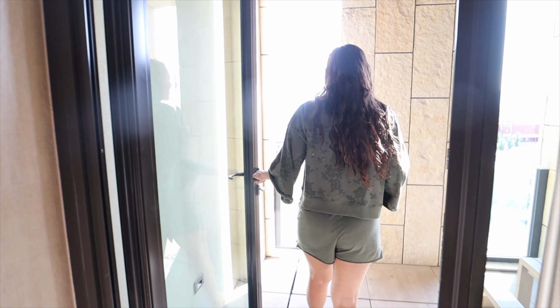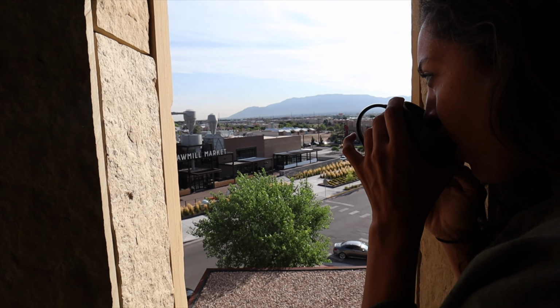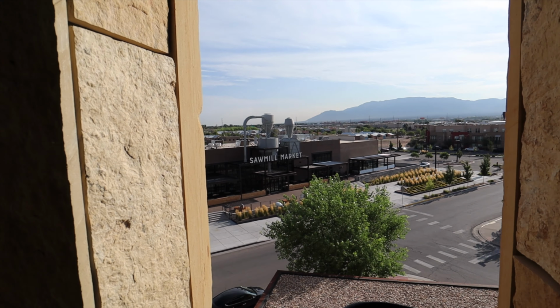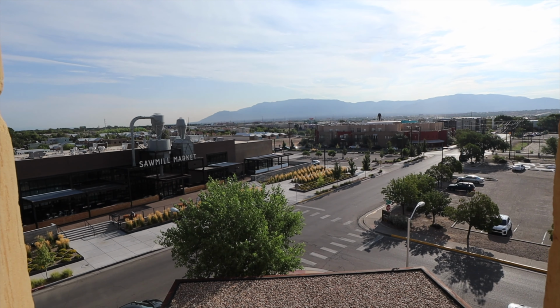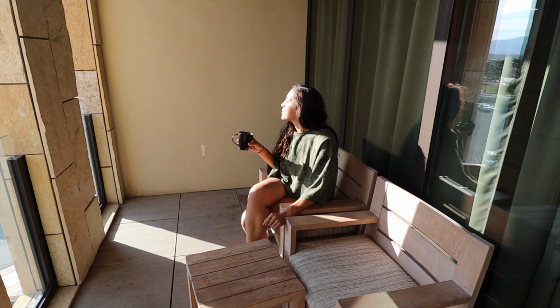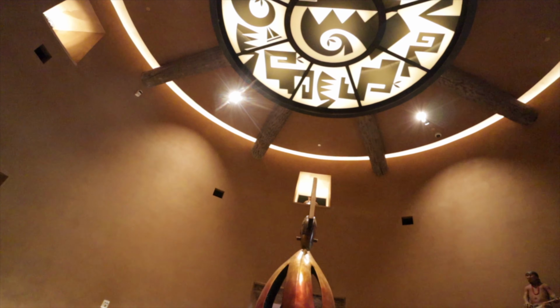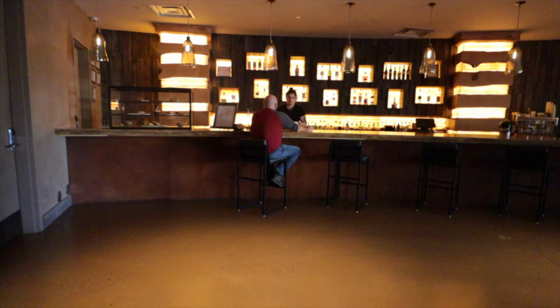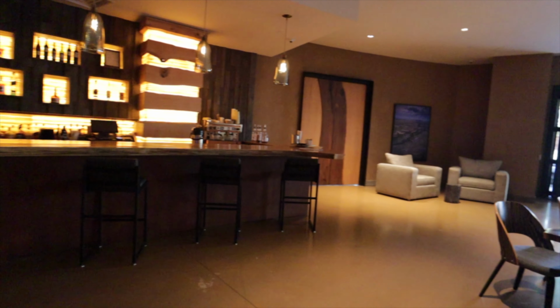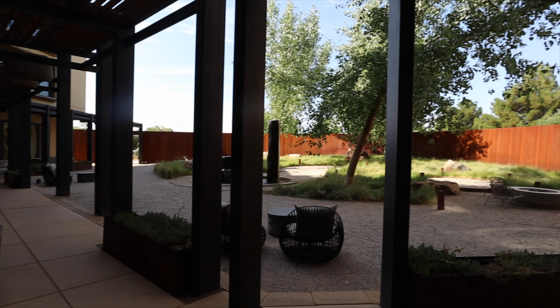I would like to say this would be my morning routine every day if I had the choice, but I don't always get a beautiful porch to overlook Sandia Peak and Sawmill Market. But this was definitely a treat to have at Hotel Chaco. There were so many areas to explore around Hotel Chaco, including a bar where you could order some coffee, as well as a peace garden outside, and plenty of room for you to get some work done if you want to not sit in your room all day.